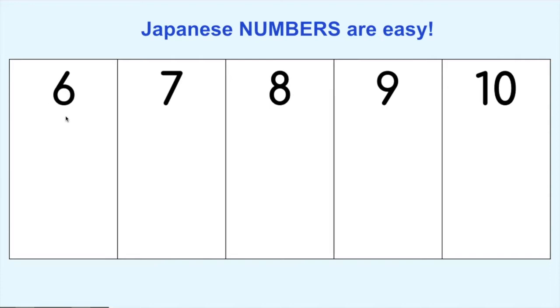This number is roku. And when you see this shape, I want you to think of, do you know what I'm going to say? Can you guess? A rock. A rock with some grasses or weeds growing next to it. So roku is a rock with weeds.